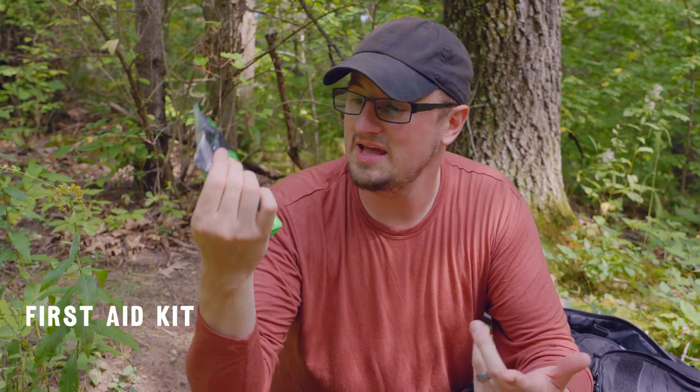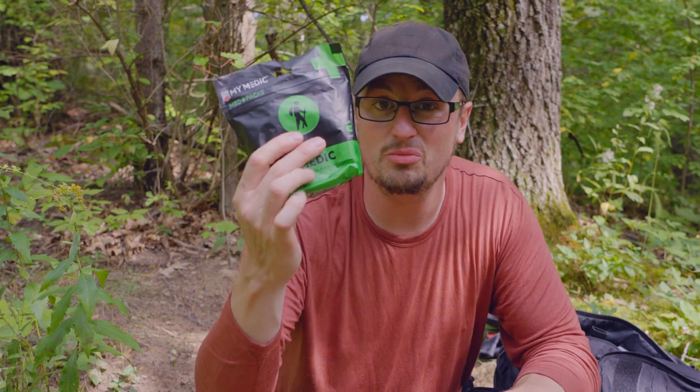I always carry a first aid kit, and lately I've been carrying the MyMedic backpacking kit. This is the Hiker Medic, and this thing is amazing. It's a perfect first aid kit as far as I'm concerned for hikers. So if you're just looking for something that's a slam dunk, just go buy this, it's awesome.